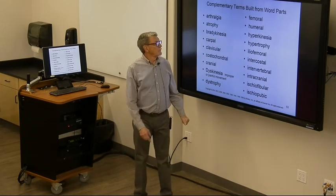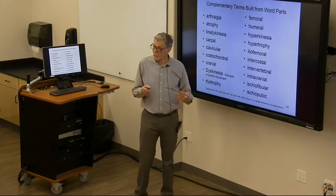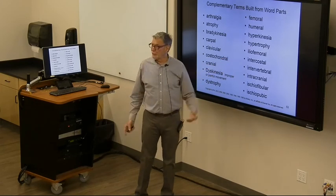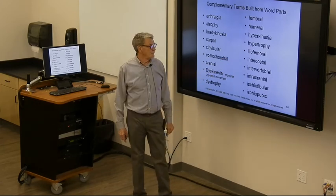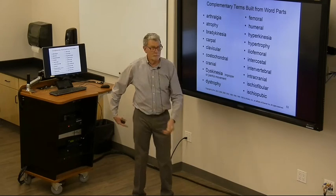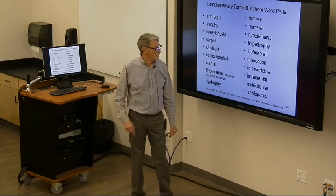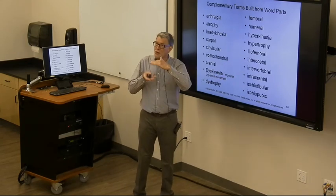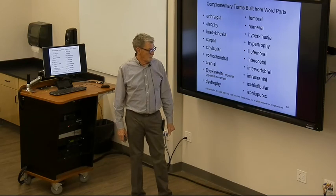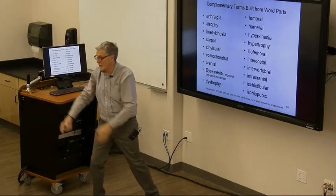Femoral, humeral, hyperkinesia, too much movement. Hypertrophy means an overgrowth, although you want your muscles to hypertrophy if you lift weights. Iliofemoral, referring to the hip joint, really. Intercostal, between your ribs. Remember, inter is between. Intervertebral, the disc that's between the two vertebrae. Intracranial is inside your head. Intercranial is what we're doing right now. Between our heads, we're like, sharing this information.